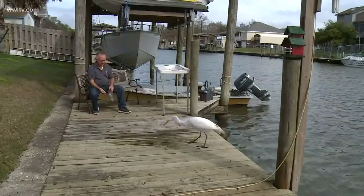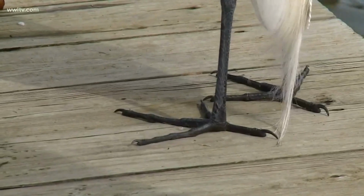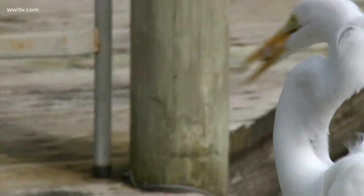Where else can you do this? This egret's visit is a daily occurrence. There's also a blue heron that shows up, and this time of year, pelicans also stop by for some free food. Paradise's version of feeding the pigeons.